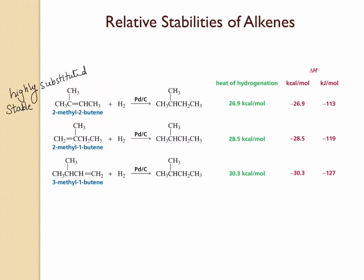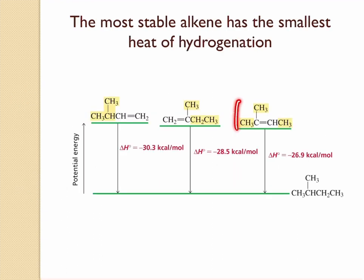Since this is the most stable alkene, it is going to release a low heat of hydrogenation of about 26.9 kilocalories per mole. And this is the one that is least substituted across the double bond, because you have a total of 3 hydrogens, 2 hydrogens here and 1 hydrogen here, across the double bond. Therefore, this is least substituted and relatively unstable, and therefore it should release a high amount of heat of hydrogenation of about 30.3 kilocalories per mole. So this is the one that is most stable because it's highly substituted, and this can also be seen from its energy. This has the lowest energy of all 3 alkenes, and therefore it has the lowest heat of hydrogenation of about 26.9 kilocalories per mole.